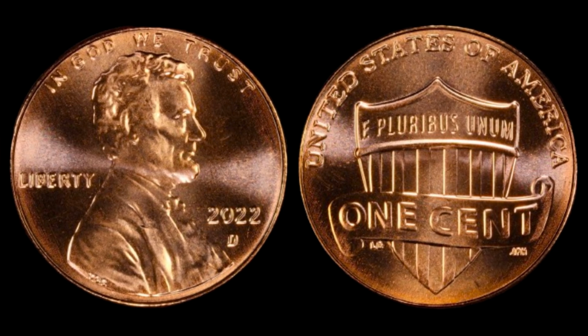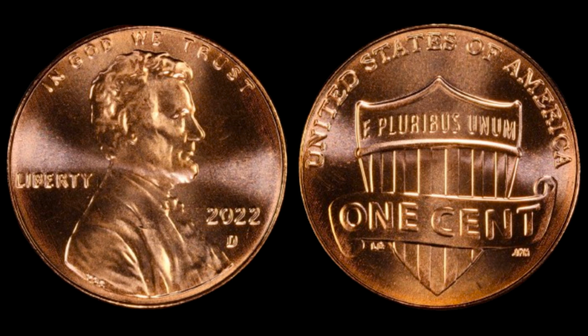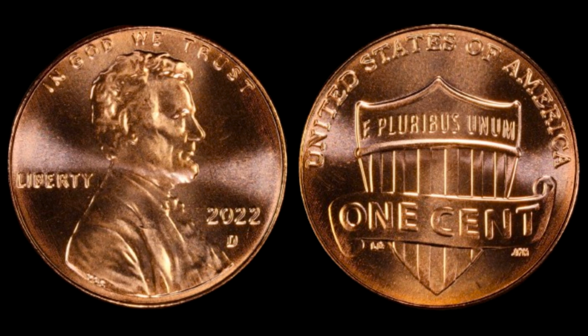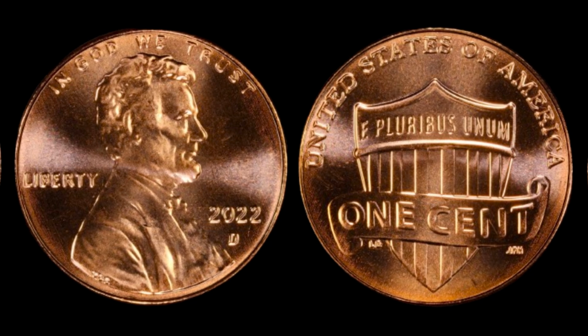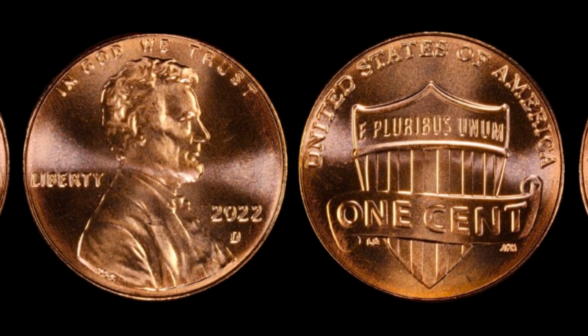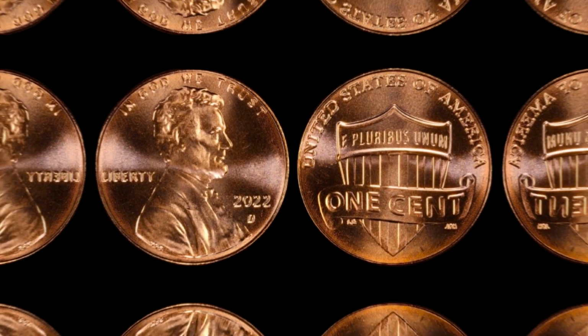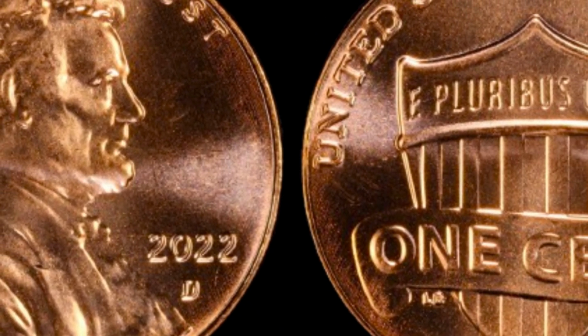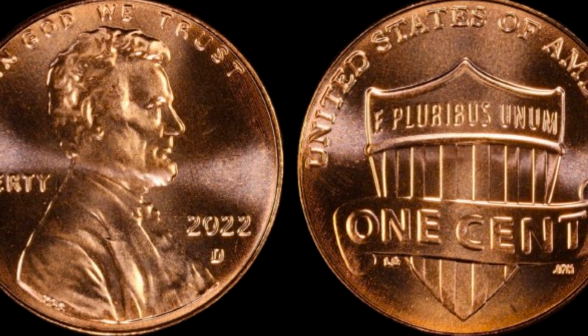The D Mint mark indicates that the coin was struck at the Denver Mint, which has been producing coins since 1906. Fast forward to today, and the Lincoln cent remains one of the most widely circulated coins in the United States. Now, let's focus on the 2022 Lincoln penny. You might be wondering, what's so special about a penny that was just minted last year? Aren't these coins common? Well, yes and no.